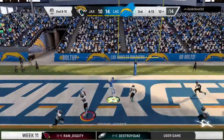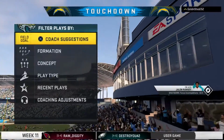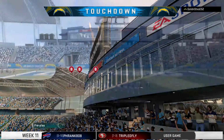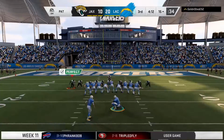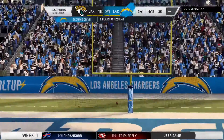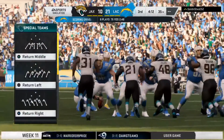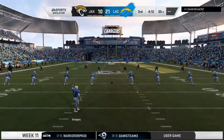Looking to throw on 2nd down. Taylor got a man. It's Allen for the Charger touchdown. Keenan Allen, his 2nd touchdown on the season. For the Chargers, they're able to widen their lead. Extra point by Badgley, up and good. And that makes it a 21-10 game.